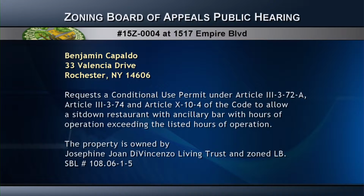Application number 5, Ben Capaldo, 33 Valencia Drive, Rochester, New York, 14606, requests a conditional use permit under Article 3-3-72-A, Article 3-3-74, and Article 10-10-4 of the code to allow a sit-down restaurant with ancillary bar and hours of operation exceeding the listed hours of operation at 1517 Empire Boulevard. The property is owned by Josephine Joan DiVincenzo Living Trust and is Zone LB. This is SBL number 108.06-1-5. This is application number 15Z-0004.